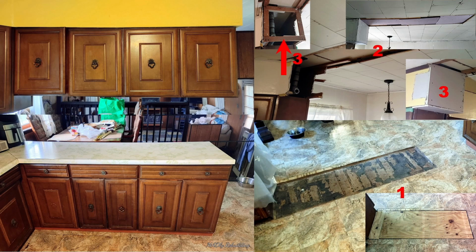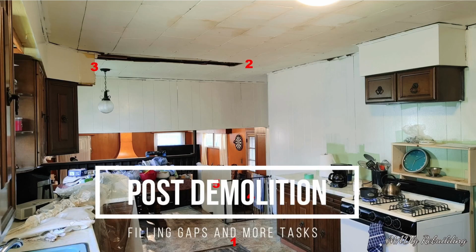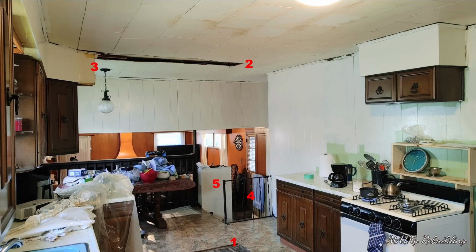I'm not sure what I'm going to do with this long term, but I need to create something to fill that hole. And number 3 over here to the right, I put some corner beads on it and just mudded it out. It's not perfect. So this is a little bit of post demolition of those cabinets and countertops. So we got 1, 2, and 3 done.